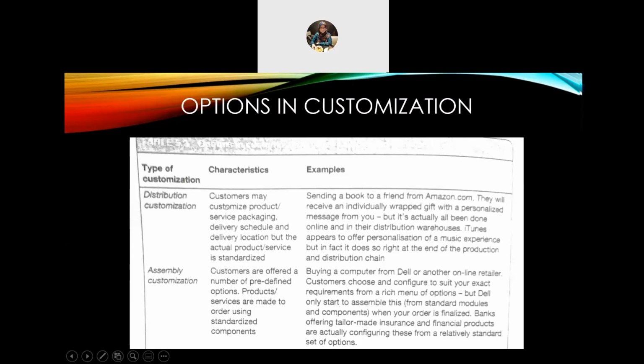So distribution customization means that customers may customize product or service packaging, delivery schedule, and delivery location, but the actual product is standardized. For example, sending a book to a friend from amazon.com. You can send a book to a friend using amazon.com, and they will receive the book individually wrapped as a gift, a personalized gift with a personalized message from you. So this is what is called distribution customization. The book is standard, anybody can buy that book, but the distribution is customized.